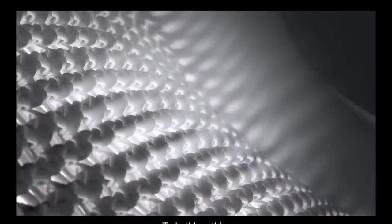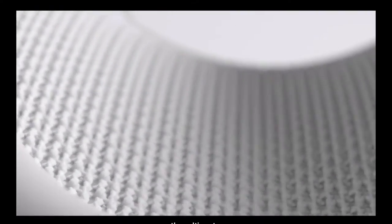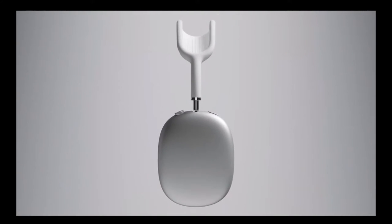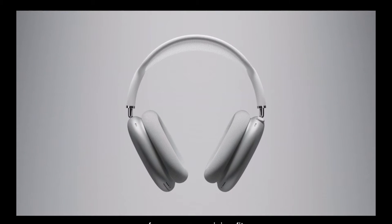AirPods have come to define magical wireless audio. To build on this, we set out to create the ultimate personal listening experience. Introducing AirPods Max. Every aspect has been designed for uncompromising fit and performance.